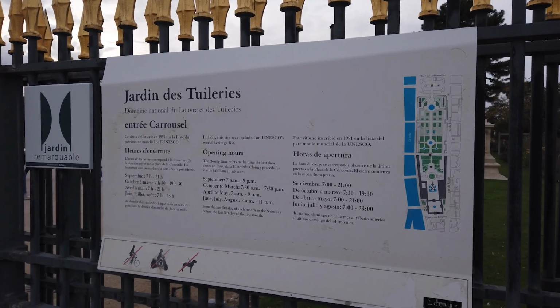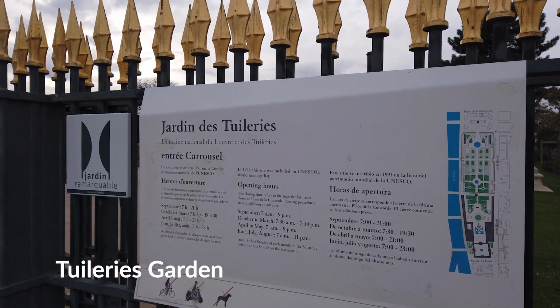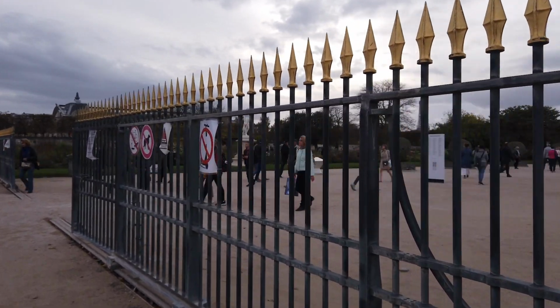So now we're getting ready to go into the Tuileries Garden. Yes. So it looks like there's tons of stuff here, so check it out. We'll get closer to the Arc de Triomphe.